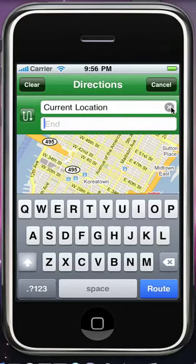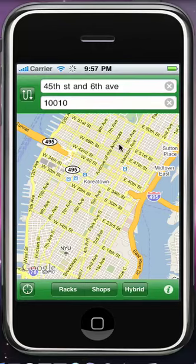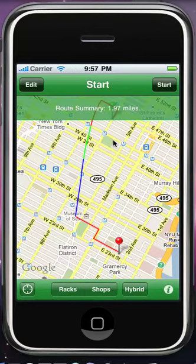Let's go ahead and build a route. We have two text fields, one for the start point and one for the end point. You can enter either a precise street address, an intersection, or a zip code. In this case, I'm going to use an intersection for the start address. So let's say 45th Street and 6th Ave. And then for my end point, I'm going to use a zip code. So let's say 10010. We go ahead and hit the route button, and we get our route.